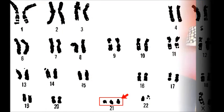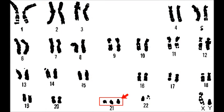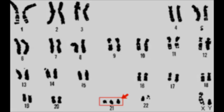What if I don't have the testing done until after the baby is born? Down syndrome can be diagnosed after a child is born through a blood and tissue sample that is stained to show chromosomes grouped by size, number, and shape. This test is called a chromosomal karyotype and can determine if the child has an extra 21st chromosome. So if I do have the test done, what do I do when I find out the results? You will have the option for termination, adoption, or continuing the pregnancy.